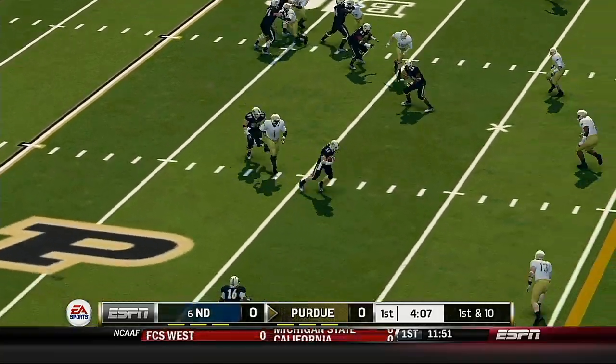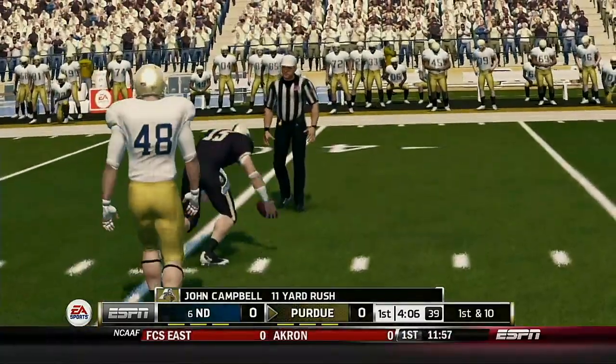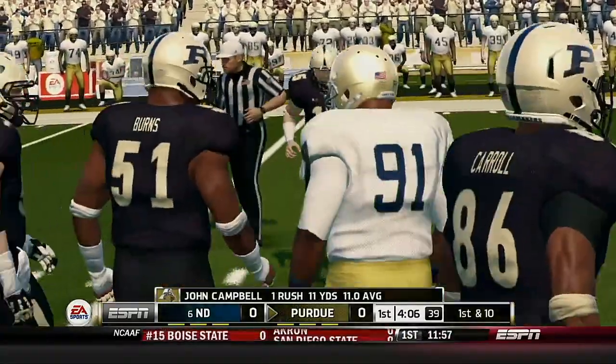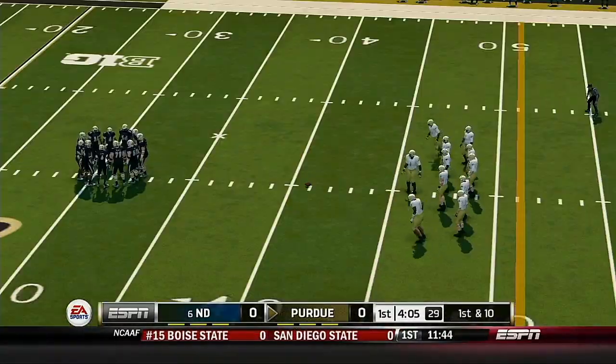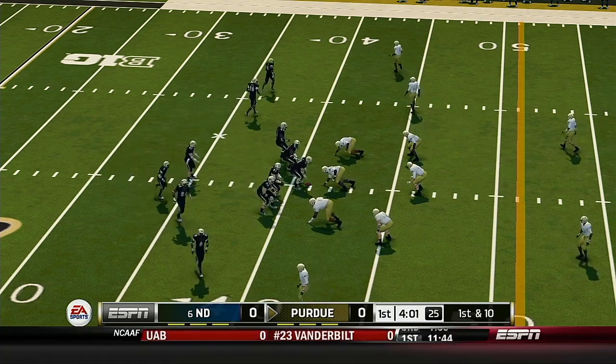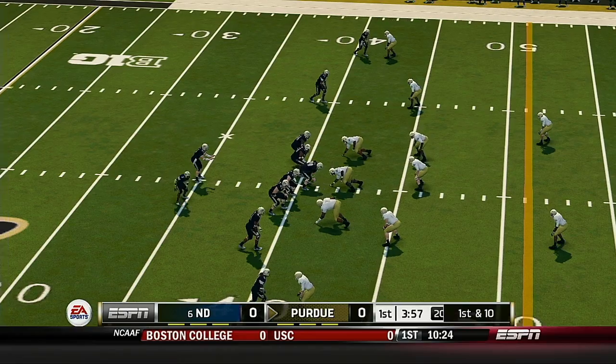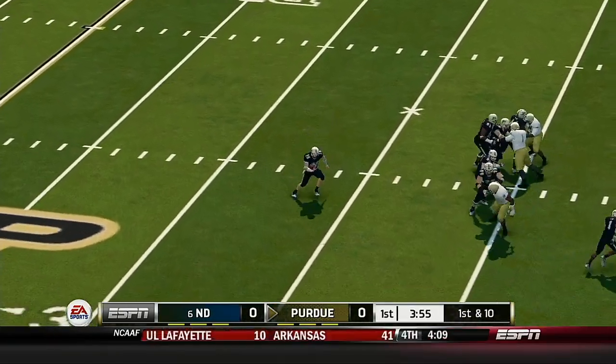He scrambled. He's to the 40, and he has a huge gain. And I like the decision-making ability of this quarterback. He looks and looks. He sees nothing. He didn't get rattled. He sees some green in front of him, and he takes off. Ends up with a great run. First down, 10 yards to go. Ball on the 41-yard line.